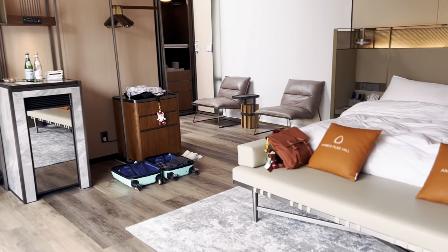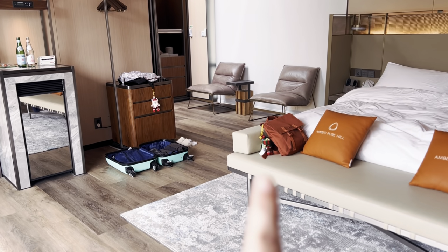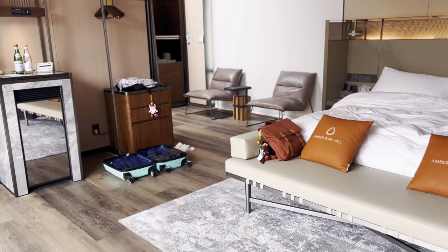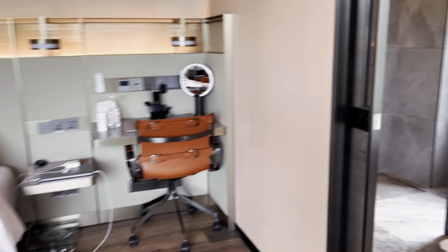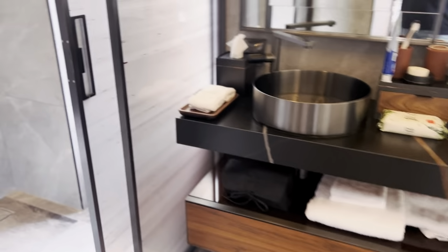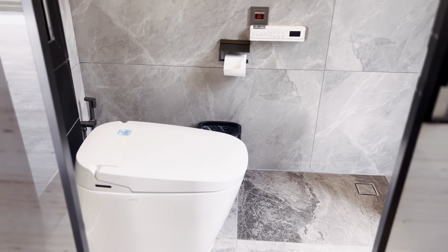Lena Bell and Olu. Olu, Lena Bell. Came with me for this trip. Here's the bathroom. Wash area. Automatic toilet. Shower. Here's that.